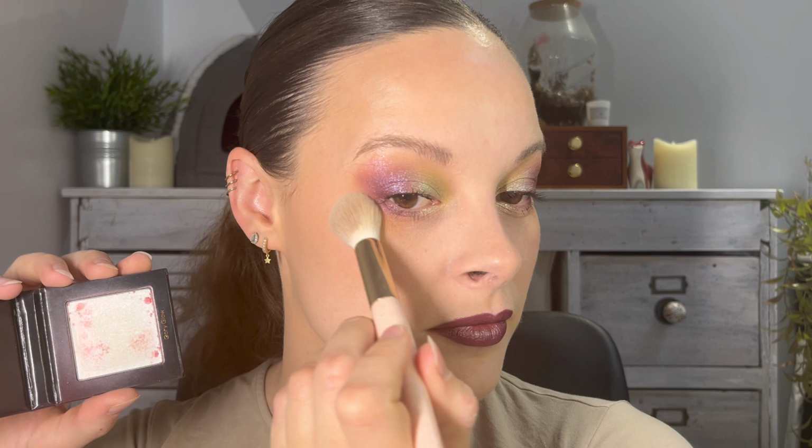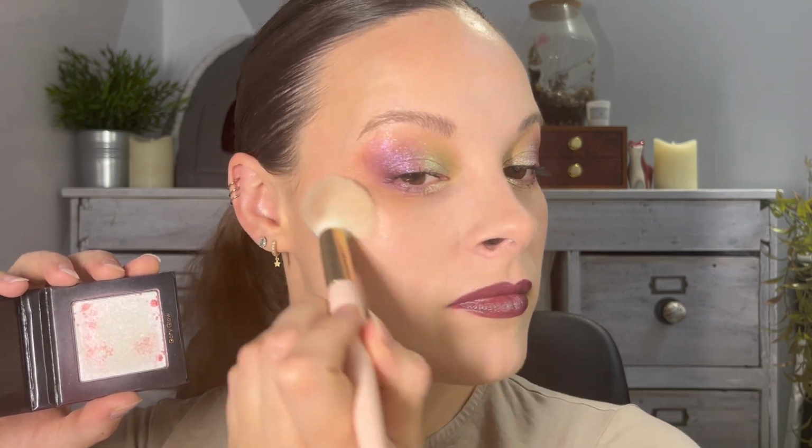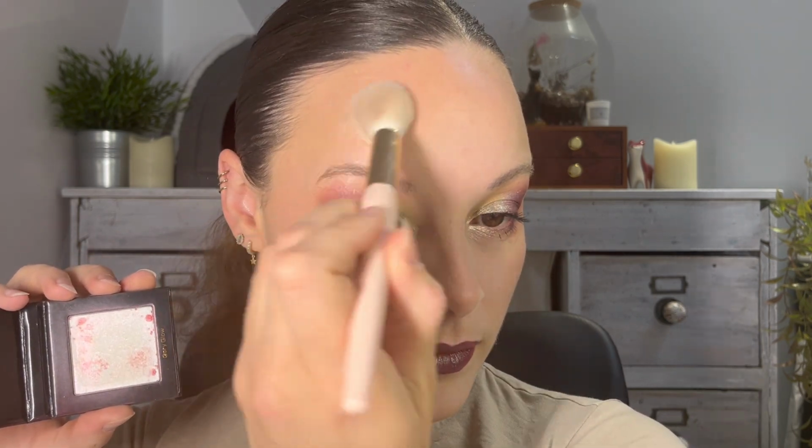That was in the Don't Be Jelly, because I wanted a green, and I'm so glad I chose to do that. I think this palette misses a green shimmer. In my opinion, I would have loved to see one, but I think the shade Brine from the Don't Be Jelly is really perfect. It really adds a pop of green. I'm so in love with it.